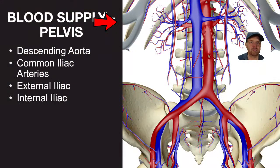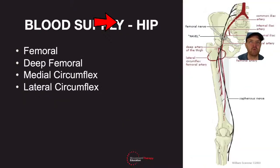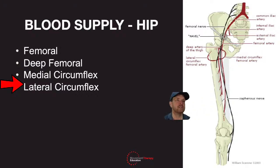Cool. So that was that bit. And then we've got, so these are the circumflex arteries here that supply all around the head and the neck of the femur. So literally form like a loop all the way around. So the femoral, which we've just seen, the deep femoral where it splits, and then off of that, the medial circumflex and lateral circumflex that go around. We've got a similar kind of pattern in the shoulder as well. So we've got circumflex arteries in the shoulder too.